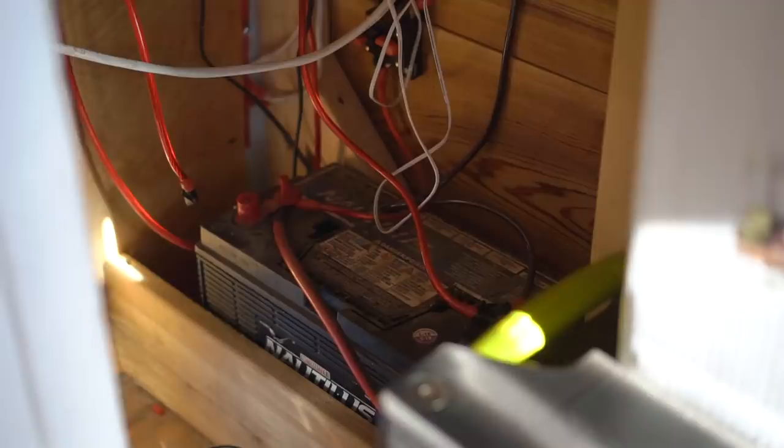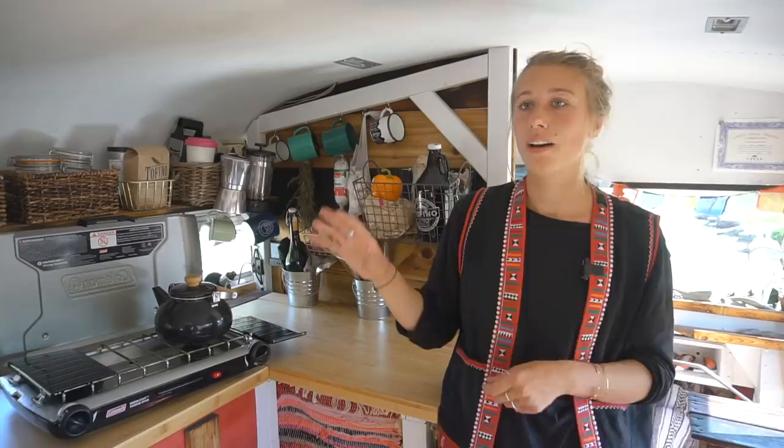When we go on longer drives, we also connect the batteries to the engine so that it charges up, which works really well. It doesn't work on short stretches of driving, but for the long road trips that we did, that was pretty good.